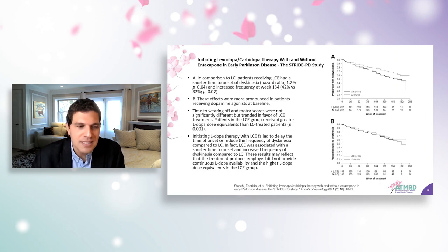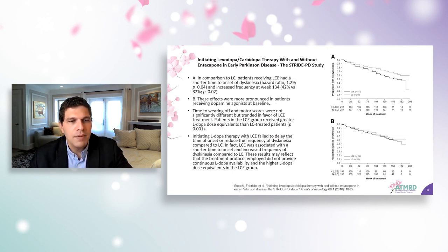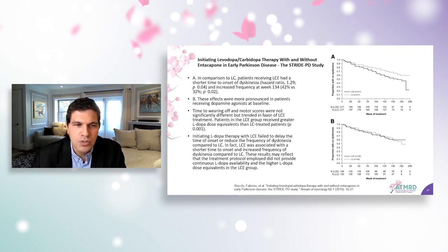Then when we think about the STRIDE-PD study, what we're seeing is that, in comparison to carbidopa, levodopa, the patients receiving carbidopa, levodopa, and entacapone had a shorter time to onset of dyskinesia based on this information and an increased frequency at week 134. And then time to wearing off and motor scores were not significantly different, but trended in favor of the carbidopa, levodopa, and entacapone treatment group. So initiating levodopa therapy with carbidopa, levodopa, and entacapone, based on this clinical study, there may have been some helpful findings, but utilizing entacapone earlier on may have been difficult in terms of delaying the time to onset or reducing the frequency of dyskinesia in comparison to just carbidopa, levodopa alone.